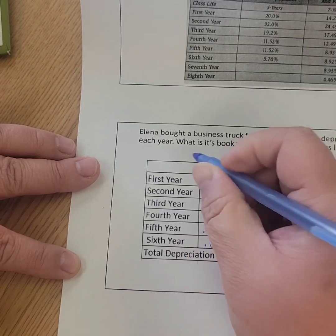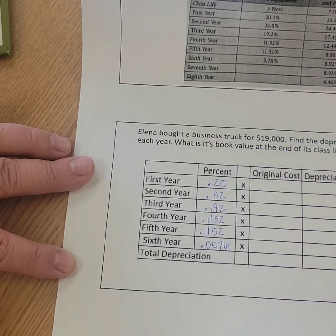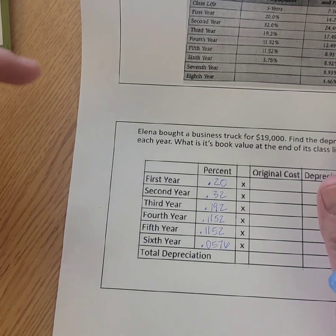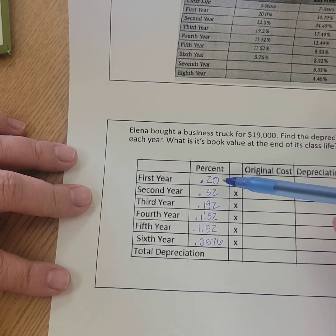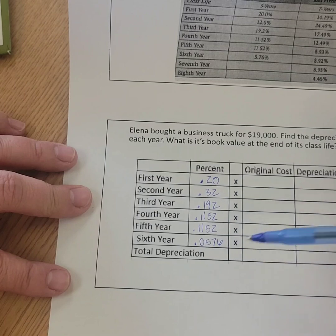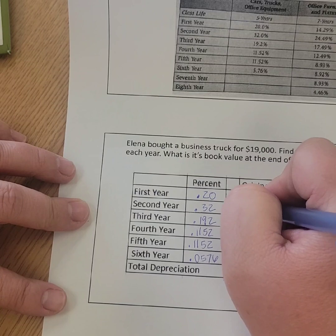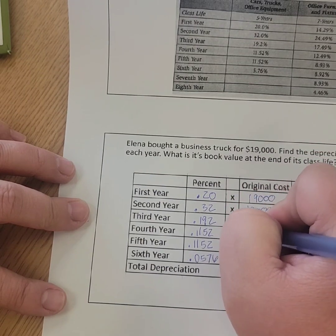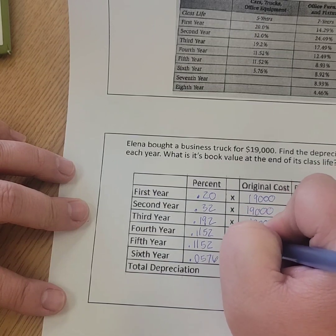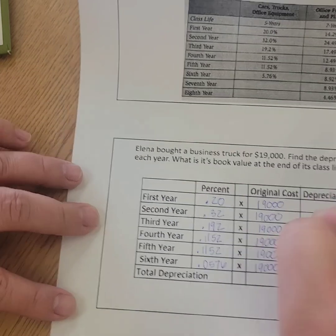0.0576. Okay, and the reason that there's actually 6 here is that year one, it could be a month old. So you technically can get a month old before you do your taxes or whatever. So there's actually 6 of them. Okay, so this is always going to be 19,000 because that was the original cost. So that's what you're going to multiply by.